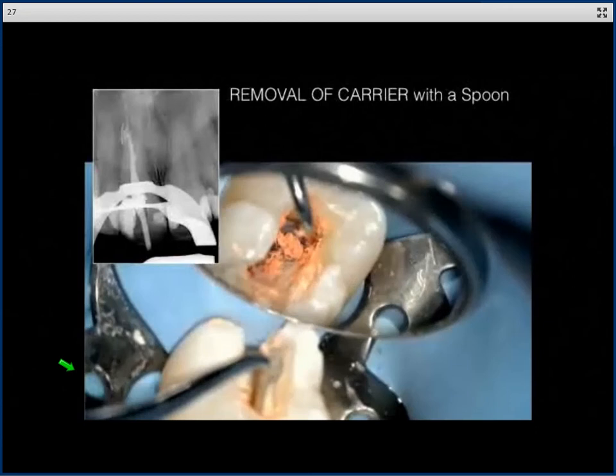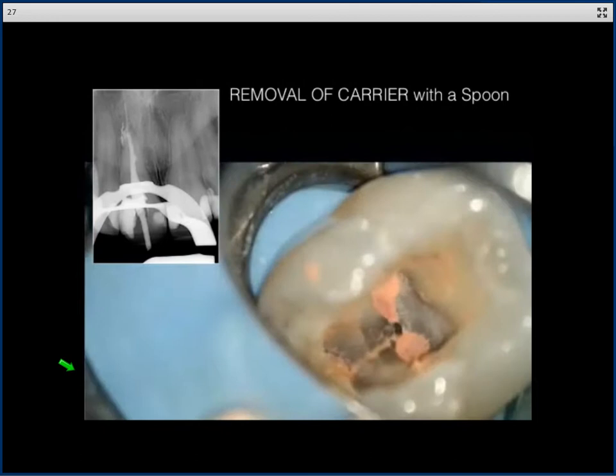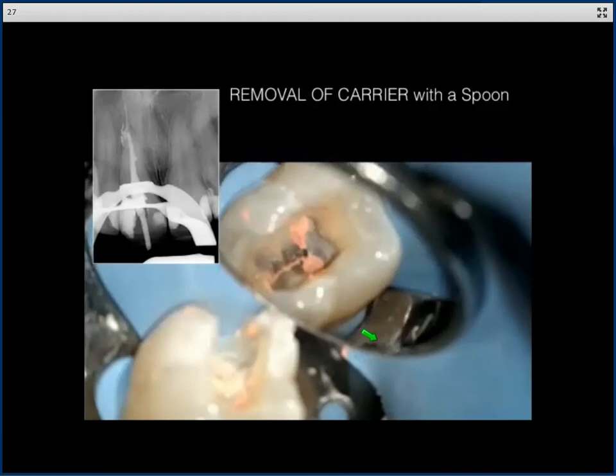In terms of cleaning the floor, I'll show you. I'll fast forward over here. Let me see if I can fast forward to how you can do it. To just clean at the very end, I lightly brush the pulp chamber right over here, as you can see, with a large round burr on a slow speed handpiece. I'm not removing dentin. I'm just cleaning the floor. And look at this obturation over here. We've got the isthmus even between the two mesial canals obturated.